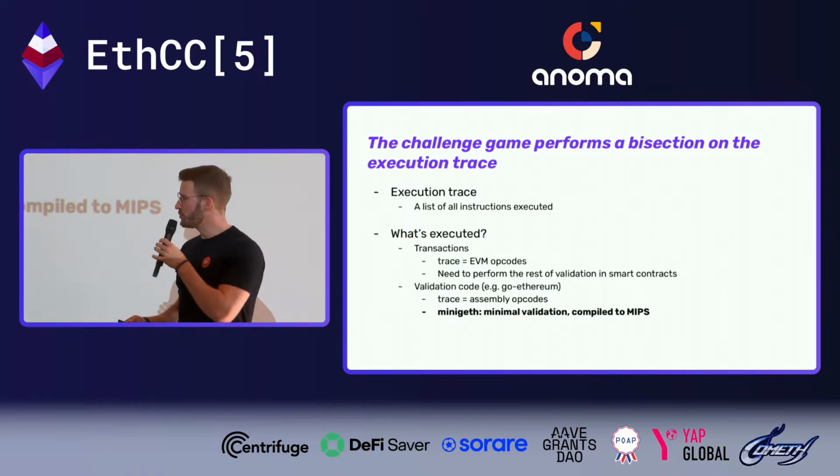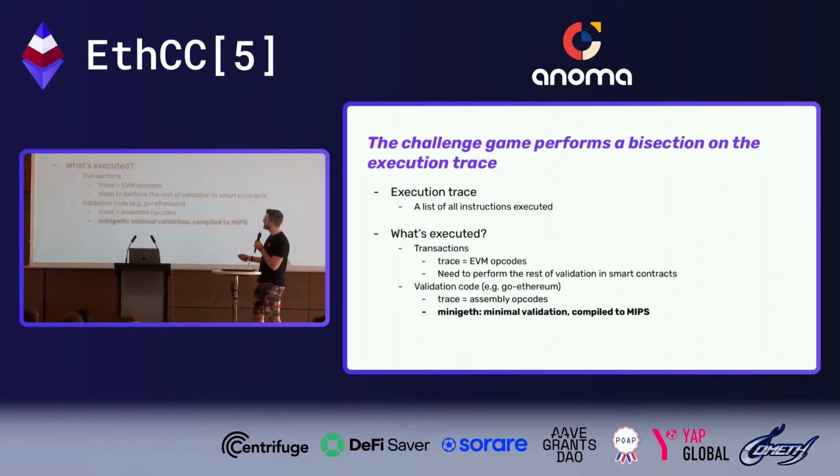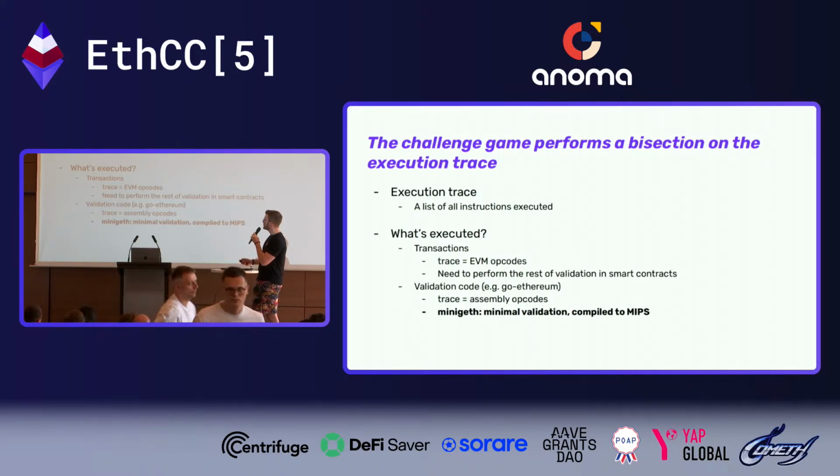Then the question is, well, what program are you running? Well, you could be running an EVM program directly, so a transaction, and then your trace would be made of EVM outputs. Or you could be running the validation code, so the node code, Go Ethereum, for instance, directly. And then your trace is all the assembly executed when you're running Go Ethereum. This is what we do.